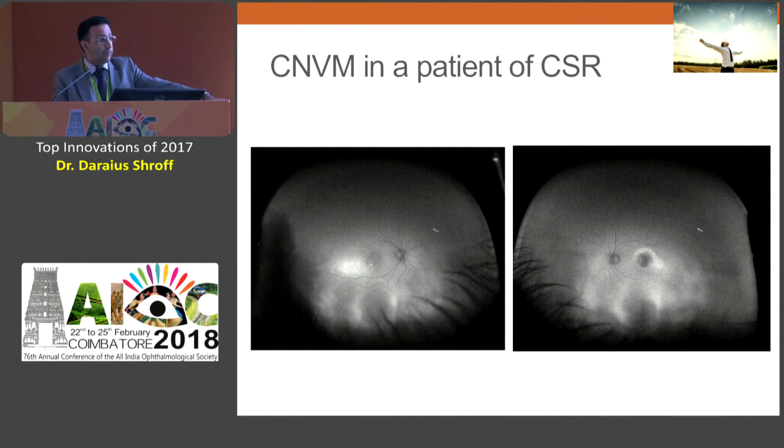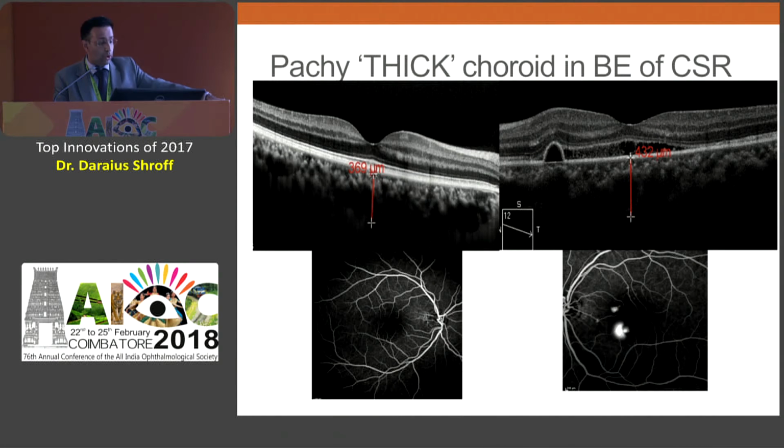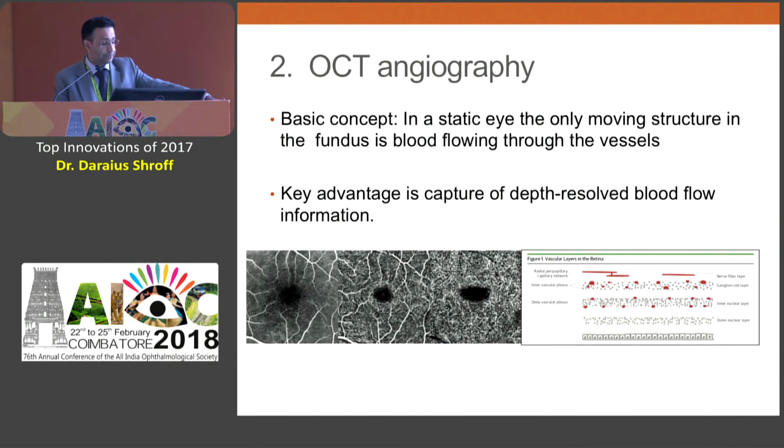So this is a wide field image showing the retinal tracks, and you can see this is CSR, and the choroidal thickness, which should normally be less than 300, is 500 micron. And this is how this technology is letting us dig deeper below the retina into the choroid. Another similar case of CSR, and what is very interesting is not just the affected eye, even the fellow eye shows increased thickness with this new technology.